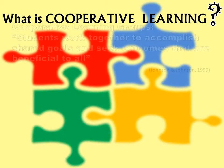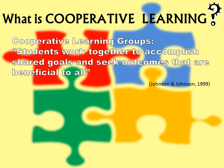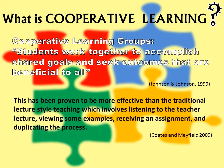What is cooperative learning? In cooperative learning groups, students work together to accomplish shared goals and seek outcomes that are beneficial to all. This has been proven to be more effective than the traditional lecture-style teaching, which involves listening to the teacher lecture, viewing some examples, receiving an assignment, and duplicating the process.